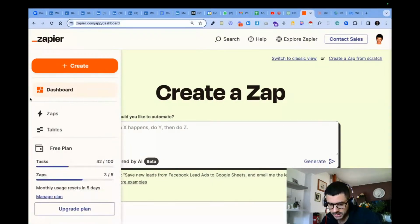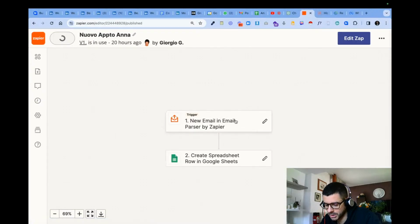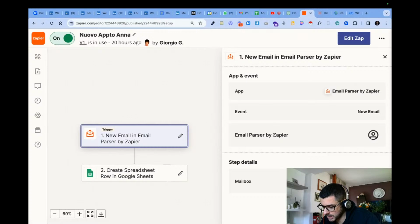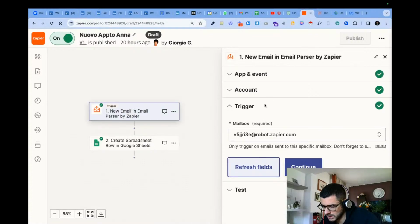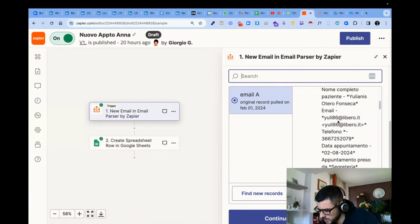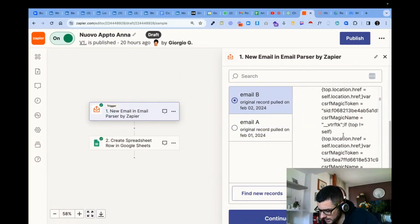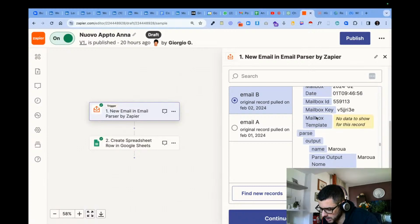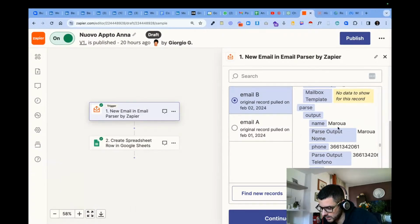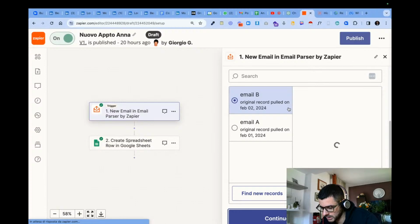Now I want to reprocess this automation. I go back into this new appointment, and I just want to grab this information from my email. Let's see: email parsed by Zapier, new email, very good. I want to edit this because I want to refresh the fields and see if it's taking them correctly. Let's see the name of this person, because no, that's not the last one. I want to find a new record. Let's go to the report, email B. In this case, I want to see the email, name, mailbox name. Okay, name, we probably have it, and we probably have the time here. As you can see, it's probably not taking the time properly, but let's see. I want to map it. Okay, continue with the selected record.